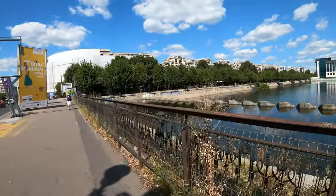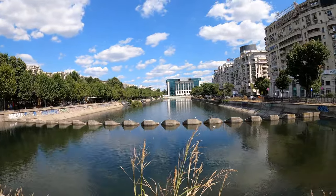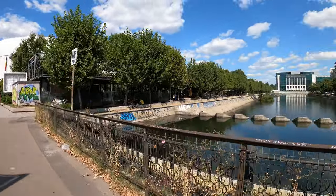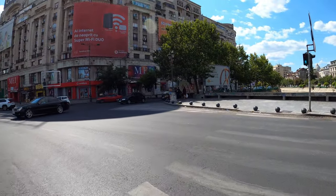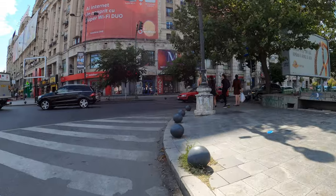The Dimbovitsa River flows through the capital for 22 kilometers. Along the shores of the Dimbovitsa River there are many terraces and restaurants. At sunset, the reddish-orange color is reflected in the river water and the view is truly magical. That's why the Dimbovitsa River is part of the perfect list of places to visit in the evening in Bucharest.